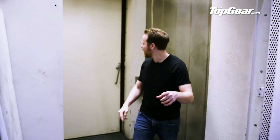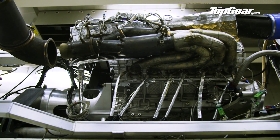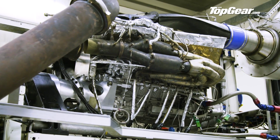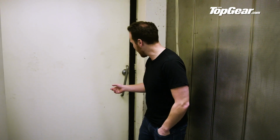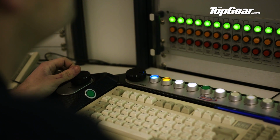Right, now this might look like a bit of an old broom cupboard around the back of Cosworth, but actually behind this wall is the engine, the Valkyrie's V12 on the dyno, and if I waggle this handle, apparently they're going to run it on a simulation of the first section of Silverstone track, so we can actually hear it in all its glory. So here goes. Any moment now.